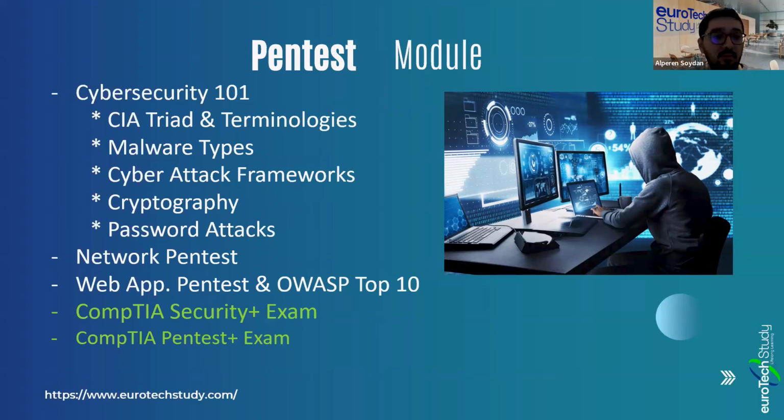We are talking about malware types, cyber attack frameworks, cryptography. It's interesting. When you hear that, you think it's like math, but we use cryptography in cybersecurity a lot. And password attacks, like how to crack a password and how to use the passwords when you get them during penetration testing or any kind of research.